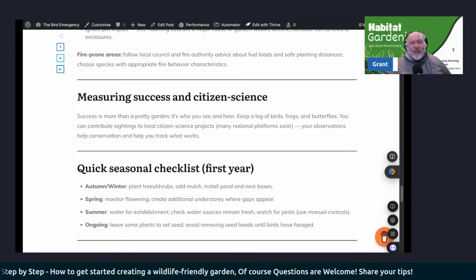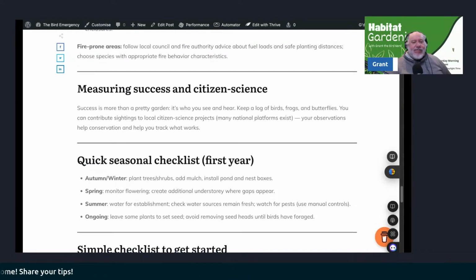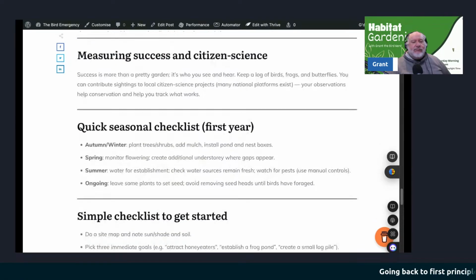I need to expand that post, don't I, and put like bird data and iNaturalist and whatnot in it. So there we are. I think I will.